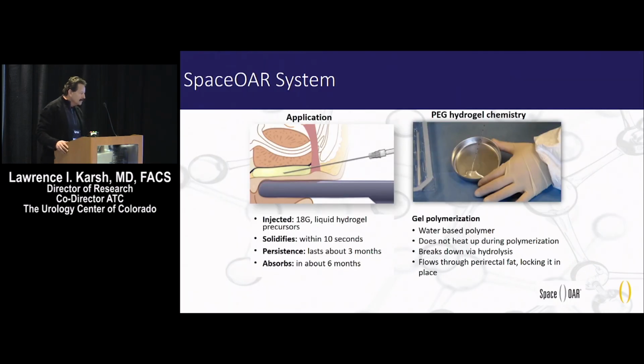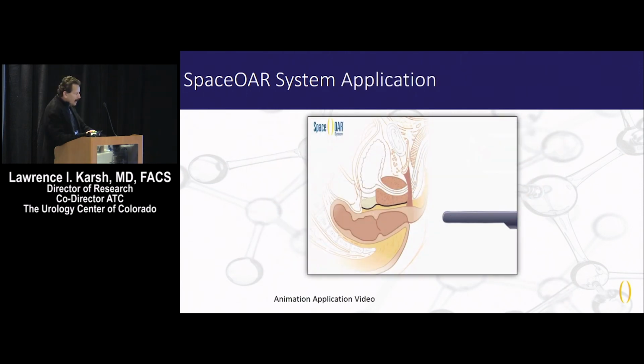When we do the application, it's injected through an 18-gauge needle. We have some liquid hydrogel precursors that we mix, and I'll show you that in another slide. It solidifies within 10 seconds, and it lasts about 3 months and totally absorbs by 6 months. It's a water-based polymer. It does not heat up during polymerization, and it breaks down via hydrolysis. And it flows through the perirectal fat, which kind of locks it into place, so it stays in that position. But this is how it looks.